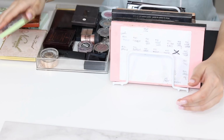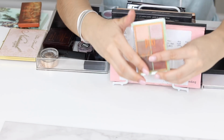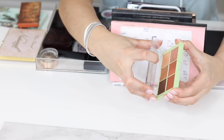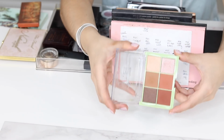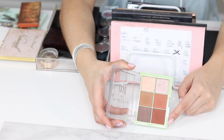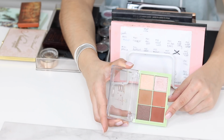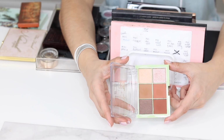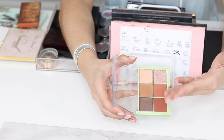Next is a Pixie Beauty product. This is the Pixie and Wiley Hong collab eyeshadow palette. Got a little dusty. I've been using this for a while. I really like this palette and I'm going to be including it in a blog post shortly. So I'm not gonna get rid of this just yet, but it definitely is on my radar to give away simply because I have all of these shades.